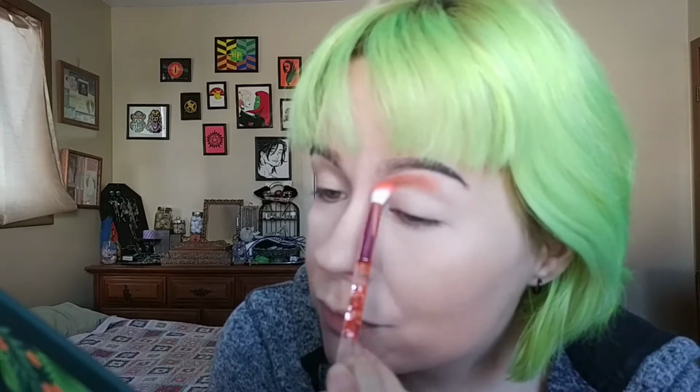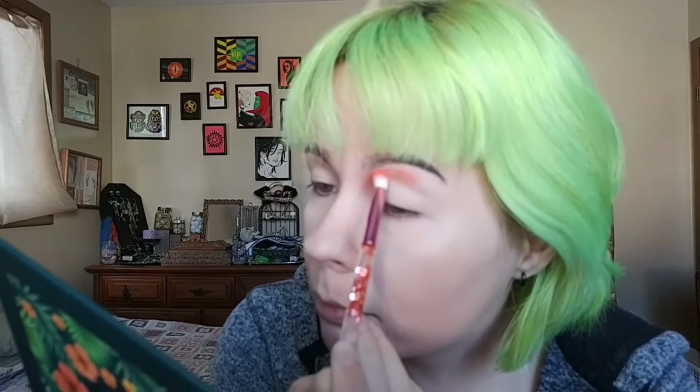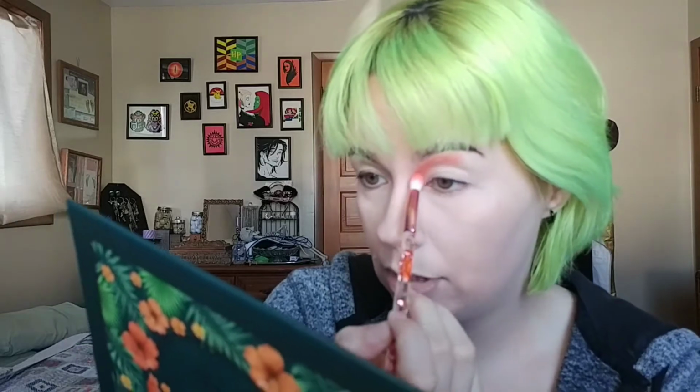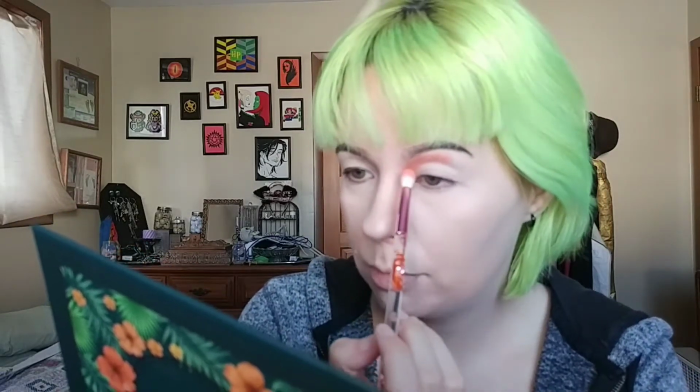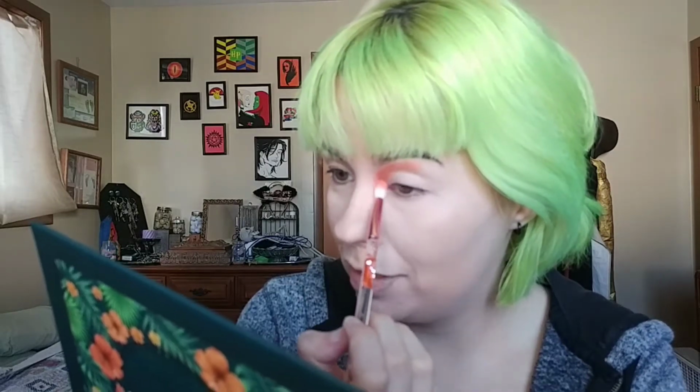I'm going to put this on in my crease, all the way down to the bridge of my nose, kind of. Not exactly to the inner corner, but yeah, actually we're going to go to the inner corner. All the way to the inner corner.